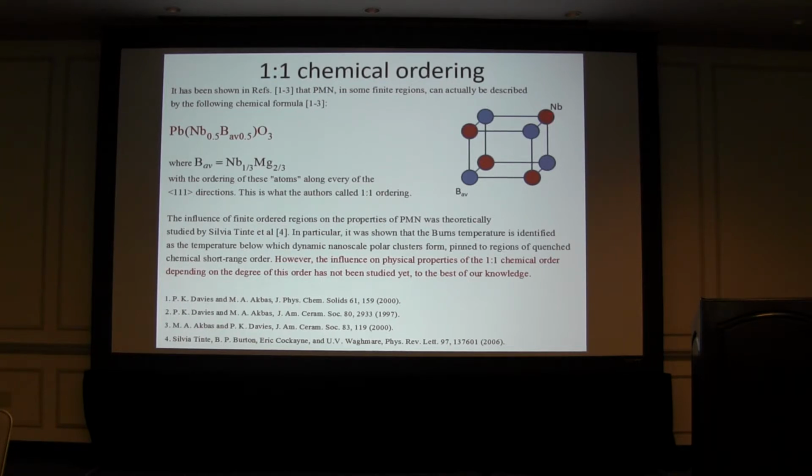One site is occupied by niobium, and the other, we will call it B average, consists of 1/3 niobium and 2/3 magnesium, and they are supposed to be disordered. The influence of this short-range chemical order on physical properties was studied theoretically by Sylvia Tinte, but we will focus mostly on the influence of the degree of this disorder on the physical properties, and this point has been missed so far.